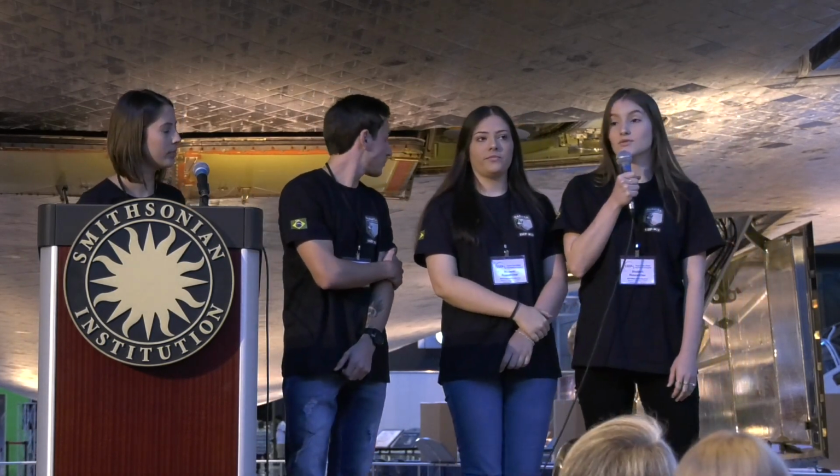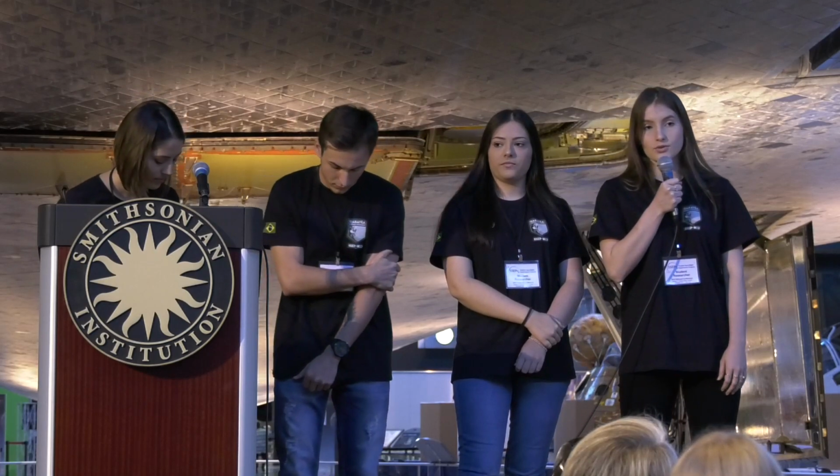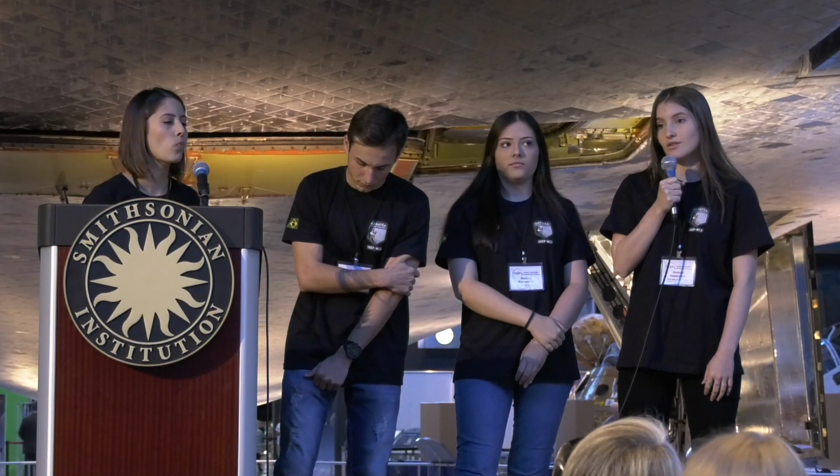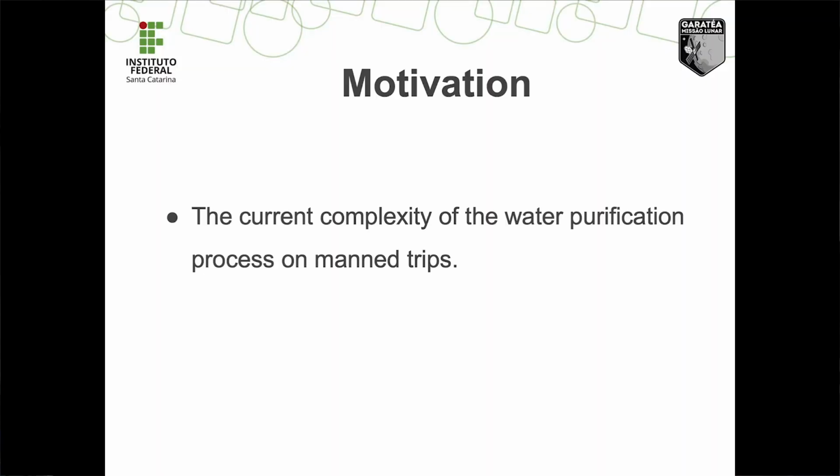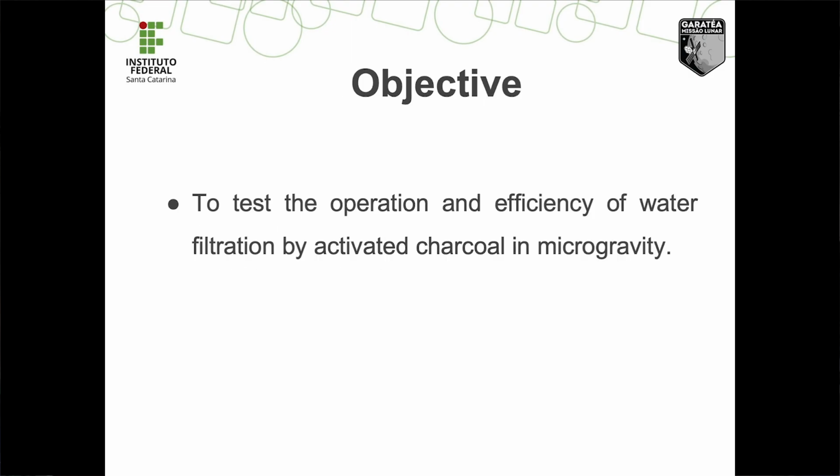So, this research was encouraged by the future long-distance space travel and colonization plannings. These events will need water reuse because it is impracticable to land supply missions for the sake of the exorbitant distances. Considering that, our objective is to test the water filtration process using activated charcoal in microgravity.